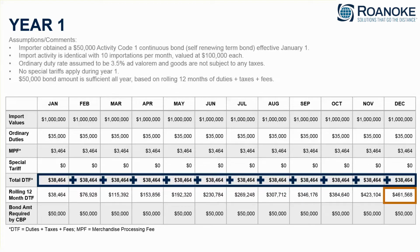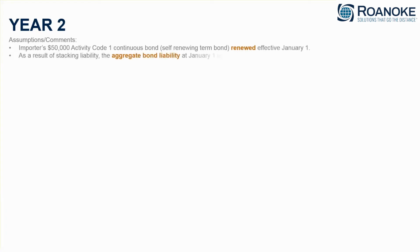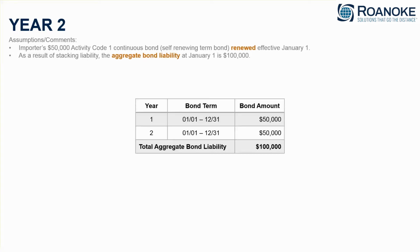Now, year 2, the bond renews on January 1st. As a result of stacking liability, the aggregate bond liability at January 1st is now $100,000. What does this mean? Year 1, this importer had a $50,000 import bond. It then renewed in the following year for another $50,000. The total aggregate bond liability that is reviewed is now $100,000 for the previous year plus the renewed year.